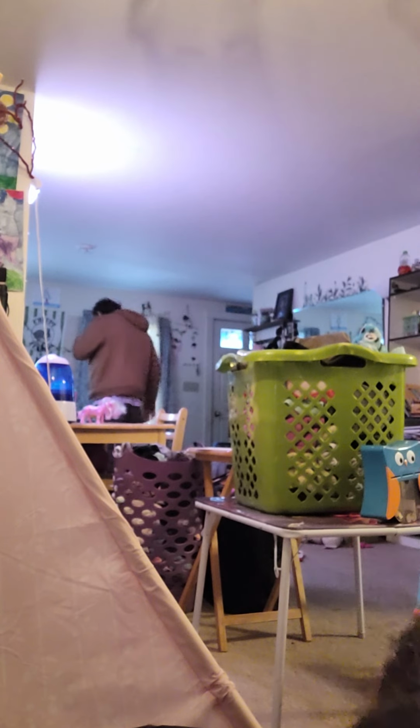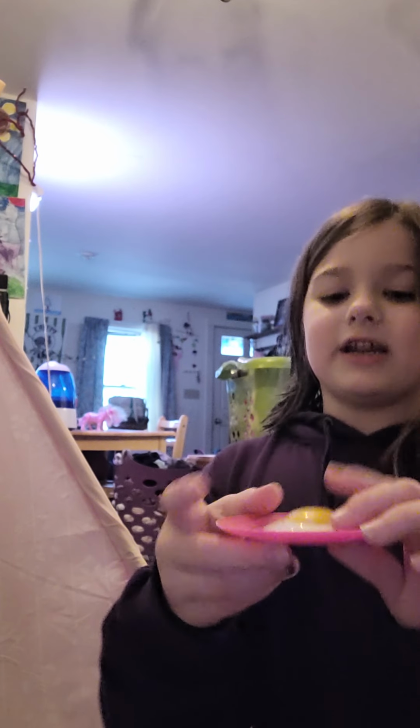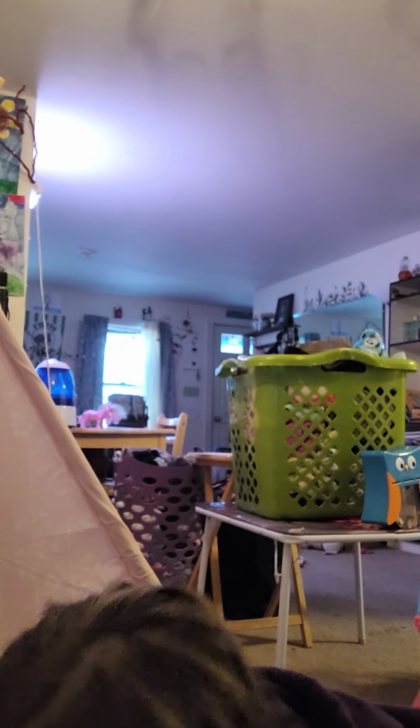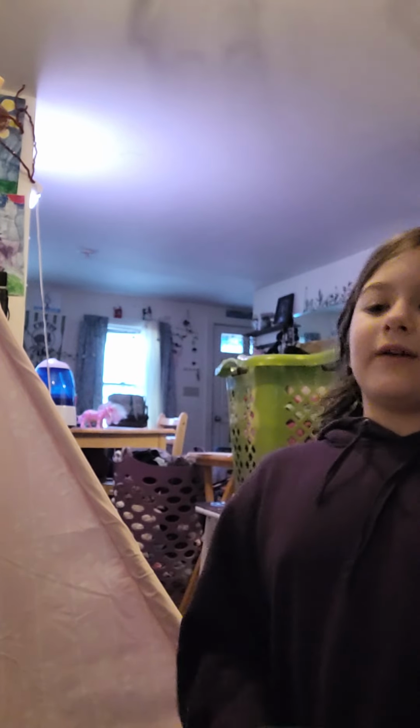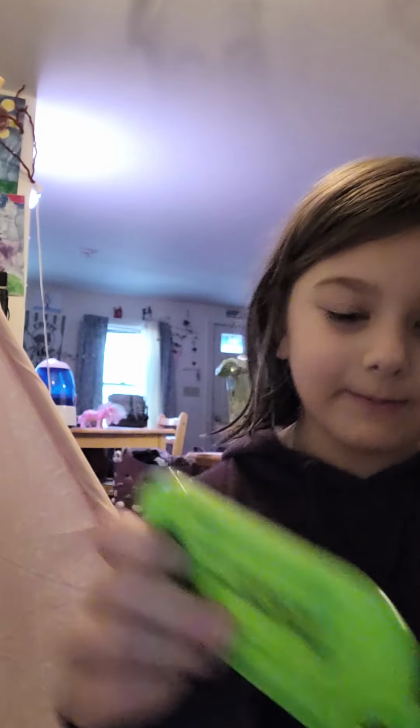Okay, let's start at the top. You got a new plate. Woohoo! It comes with an egg, a cracked egg. Chef hat on the leather. I will store this in the fridge. Oops. Home cook. It didn't go sunny side up. We're sunny side down. And next is a new cutting board. I didn't have one of these. It comes with this little knife and a little cutting board.